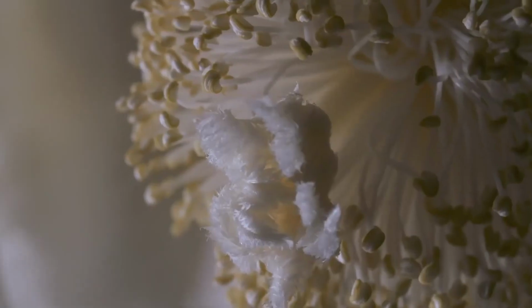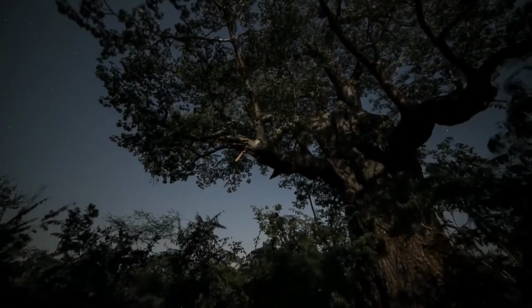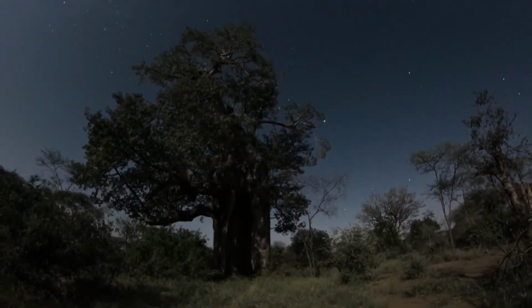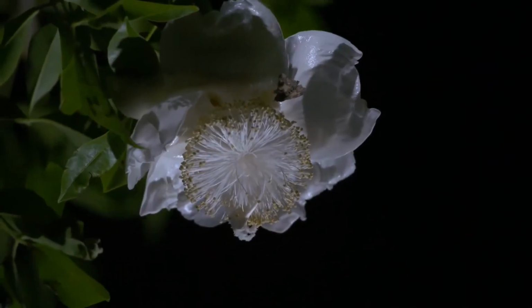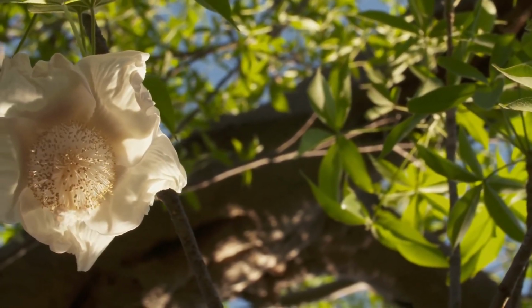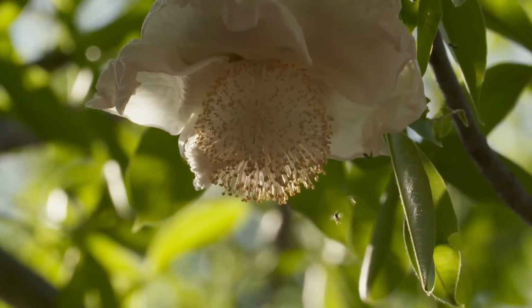Each flower blooms for just one night, then withers and dies the next day. Although it's believed that bats pollinate the baobab's blossoms at night, in southern Africa, there's no record of this. It's still unclear what the tree's primary pollinators are in Zimbabwe. In the morning, insects are seduced by the flower's sickly sweet scent.